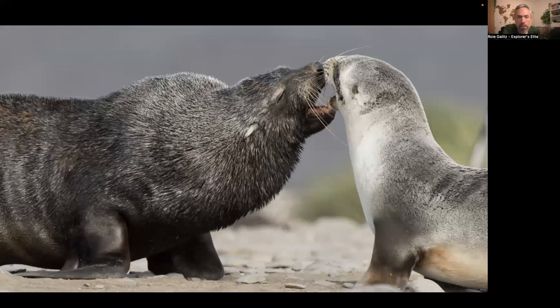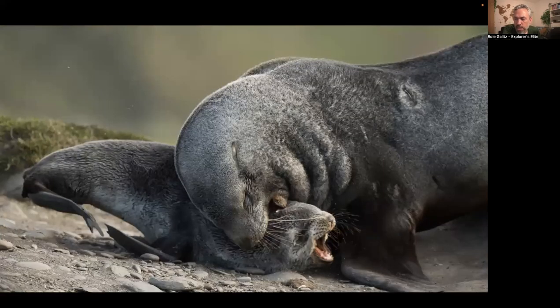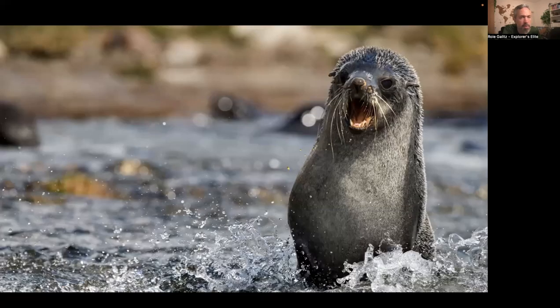Fur seals are also something that we find a lot of. We're there in October, which is before the big males are coming, so we're safer without the big males. You can see the big difference in size between the males and the females. The males are gigantic and the females are super tiny. The males are actually 20 times as heavy as the females, because the males are fighting for the right to mate.